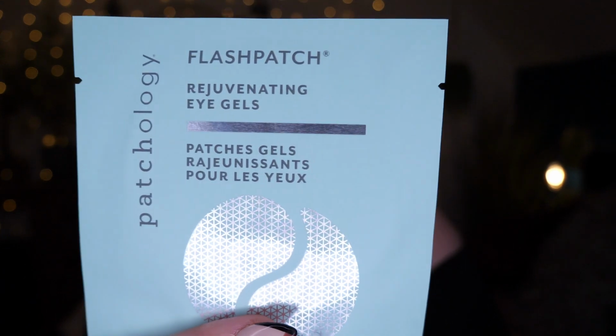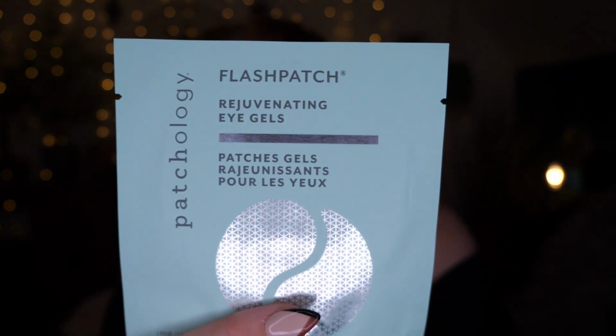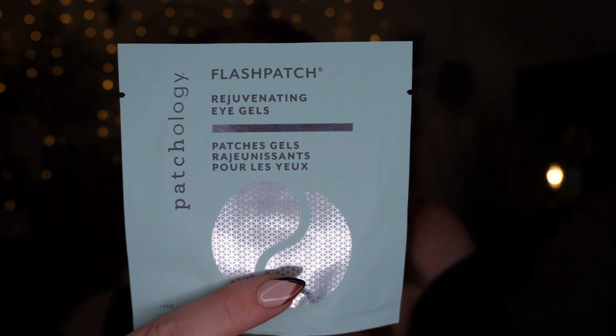Then we've got some flash patches from Patchology. These are rejuvenating eye gels. There's one pair here. It just says "anytime perk me up", and basically that is all it says. It goes on to tell you in French, I think, what they're supposed to be used for. Place one pair of gels onto clean, dry under eye area for 5 minutes or longer if desired, and then discard after use. Really great for popping in a fridge before you use them, just for that extra cooling factor underneath your eyes.